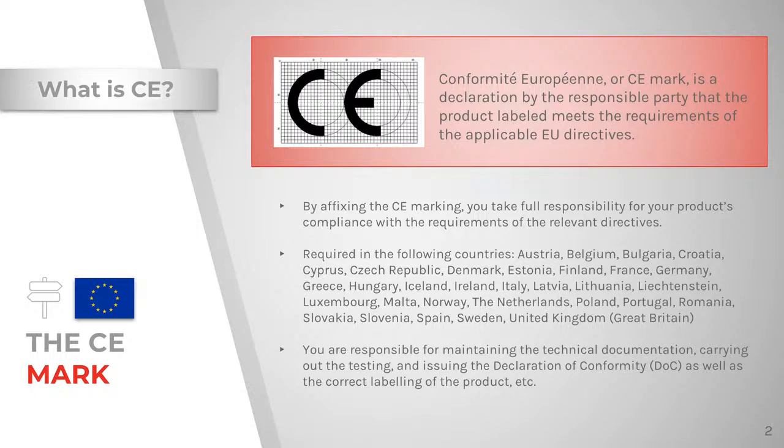By affixing the CE marking, you will take full responsibility for your product's compliance with the requirements of all the relevant directives. And you are also responsible for maintaining the technical documentation, carrying out the testing, and issuing the declaration of conformity as well as the correct labeling of the product.